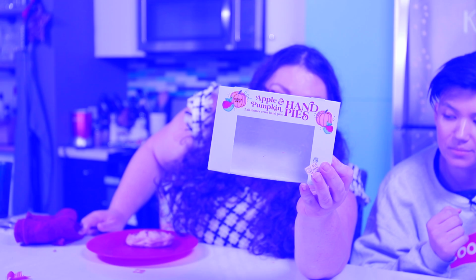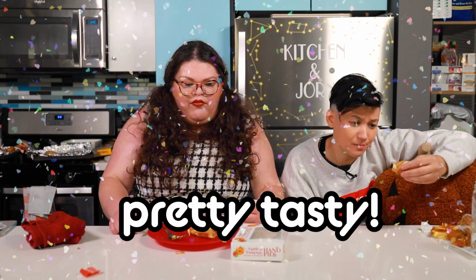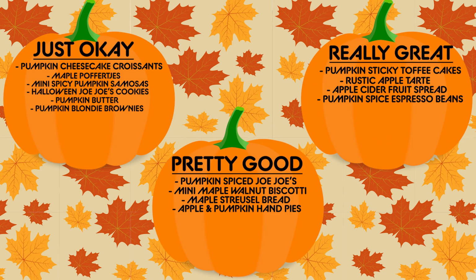So the next item we're gonna be trying is the apple and pumpkin hand pies. There's the box. It's open because we cooked them. The way it looks though is apple pumpkin pie. I'm suspicious. Okay. Pretty tasty. The crust is really buttery and very good. Pretty good. Honestly, wow. I'm pleasantly surprised. I know. I thought this was gonna be nasty.